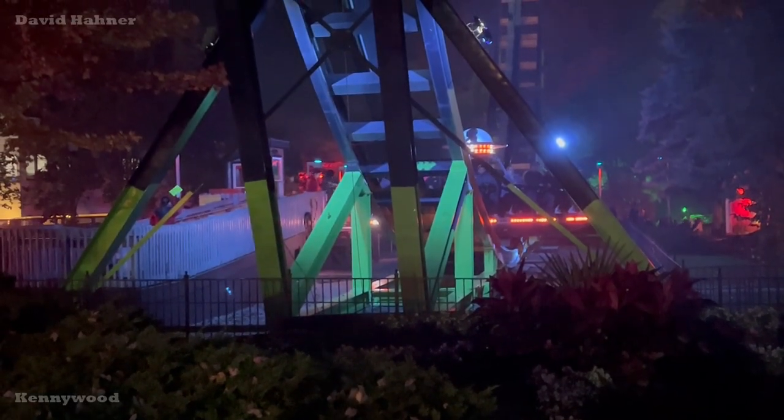Yeah, there he is. Oh my God. Oh my gosh, cemetery is really good. I think this one might be my favorite this year. So this is pretty awesome.